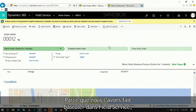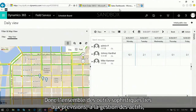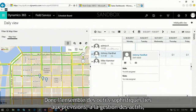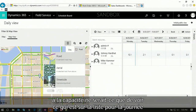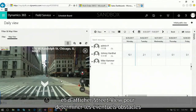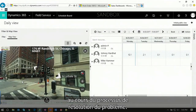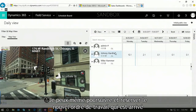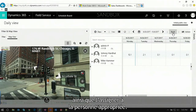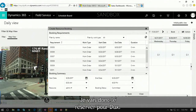Because we've thrown it over the wall into field service, we also get all the goodness that lives over there, right? So all of the sophisticated tooling around forecasting, asset management, the ability to even kind of see what's on the docket for the day and drill down into the street view and see if there might be any obstacles that are going to arise as we try to resolve this issue. And I can even go ahead and book the new work order that's come in and assign that to the appropriate individual. So I'm going to book this for Dux.